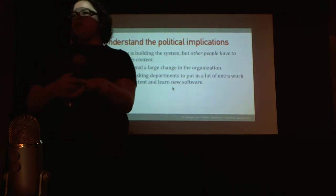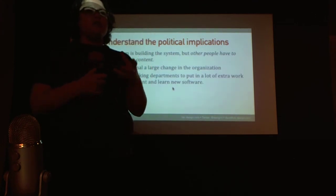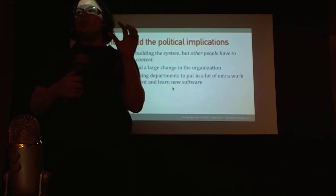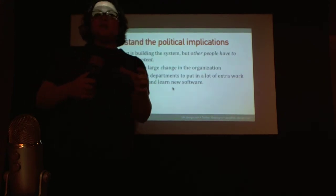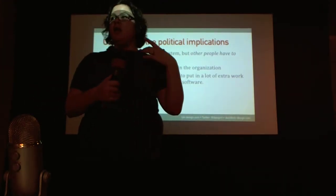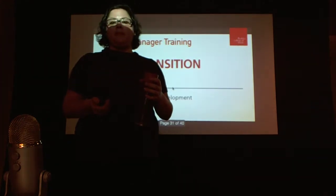You have to pay attention to that. And it's a little easier when you're internal, but when you're external, you still have to understand who are the people who are going to be maintaining this content, and what are they used to dealing with now? What are the specific things they need to make sure is in there so that they feel like they've got the information that they need in the system.